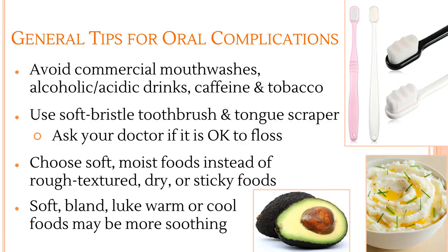High-protein foods such as meats, poultry, and fish, and sauces and gravies may help to speed healing. Avoid commercial mouthwash, alcohol, acidic foods and drinks, caffeine, carbonated beverages, and tobacco, as these items may further irritate the mouth. Gentle oral hygiene can help prevent or reduce mouth sores, gum disease, and tooth decay. Keep a clean mouth by brushing with a very soft bristled toothbrush. Replace your toothbrush often, and ask your doctor if it is okay to continue flossing.